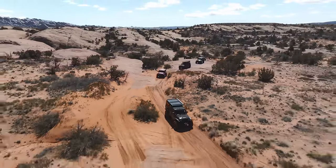Nighttime wheeling in Moab is a completely different animal. Depth perception becomes an issue, there are drop-offs, large holes, and not to mention just taking the wrong path completely, which we did several times. To be honest, I absolutely love it.